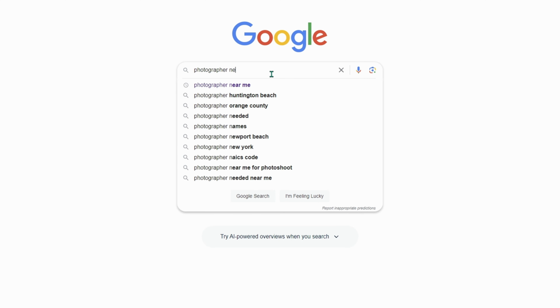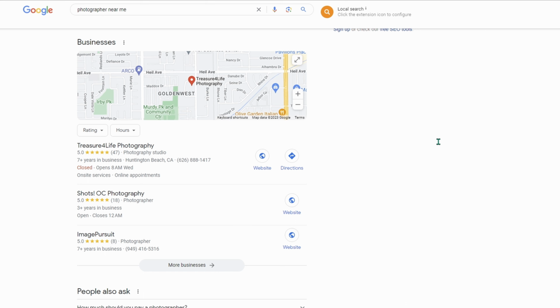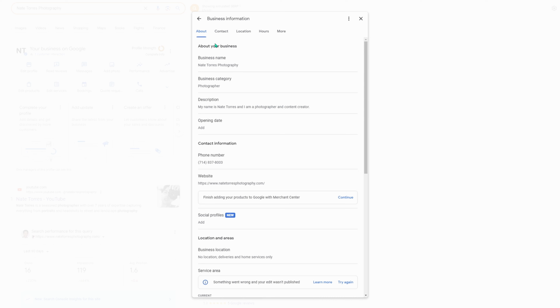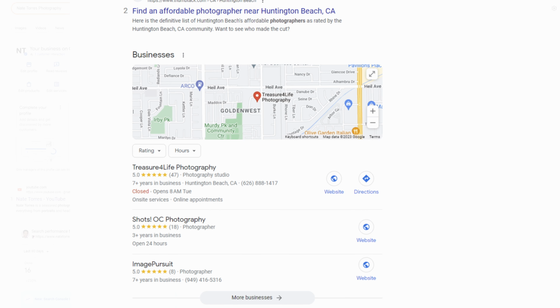Local results often appear when you append near me to your keyword or you search for a service that often requires local workers. Now, the biggest ranking factors when it comes to local SEO are Google My Business optimization, local citations, and getting online reviews. Google My Business, or GMB for short, is a free tool from Google that allows your business to show up in the local map pack in Google Maps.